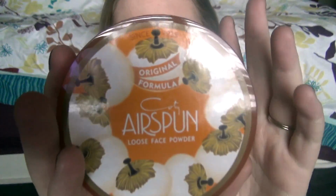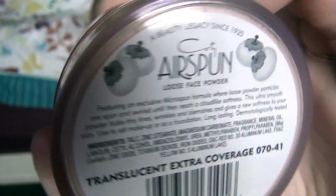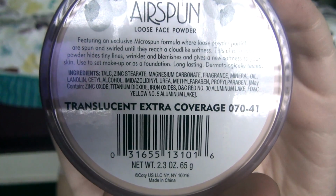So that's just what that looks like. And I don't usually use powder foundation at all. So these are really, I use for setting powders, to be honest. The other one, which is still closed, so I haven't used it, is the Airspun Loose Face Powder. It's an original formula. It is the translucent extra coverage. So I really wanted to try this. I'm pretty sure that this is not cruelty-free. I'm like 99% sure this isn't cruelty-free, but I really wanted to try it.